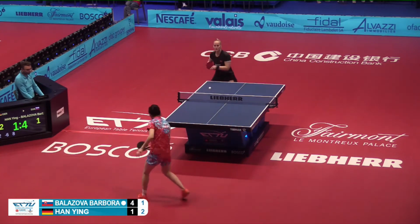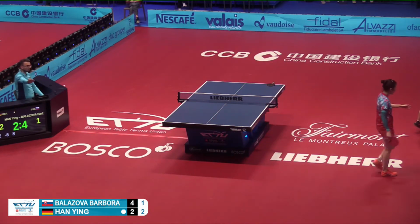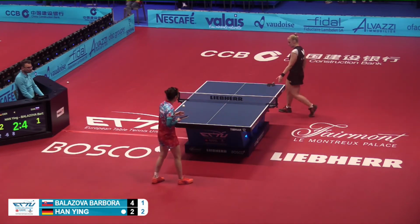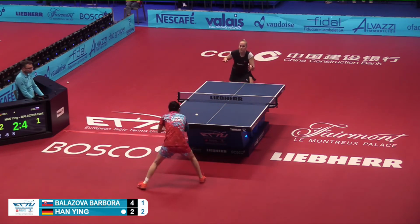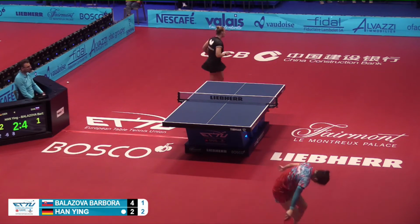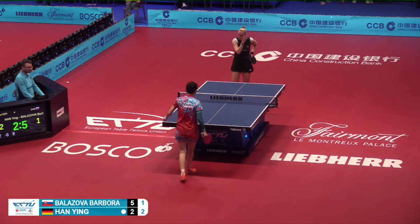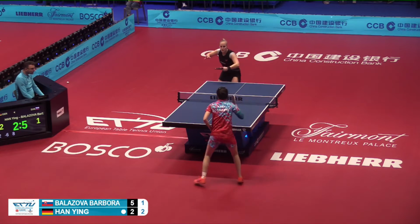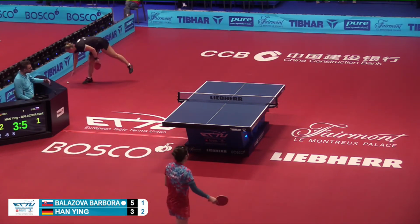Oh, squatting chop so low to the net. Incredible defensive play from Han Ying. Lovely angle. Nice to see off the width of the table rather than using the length to get it away from Han Ying's racket. Li Shanlian, the Luxembourg legend, amazing at that. Get to see her later today as well. Still at the highest European level at 58 years of age.